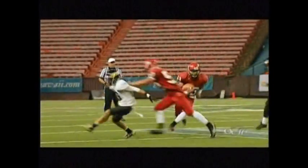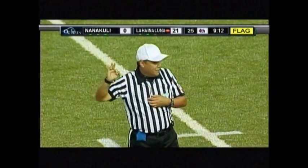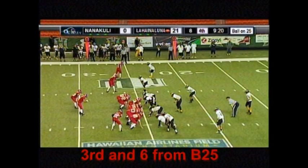Grab on the jersey. Yep. Moving behind Aloha, 10-yard penalty, spot foul, 5th down.